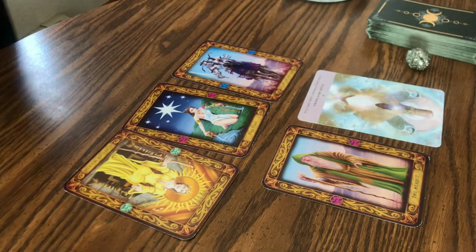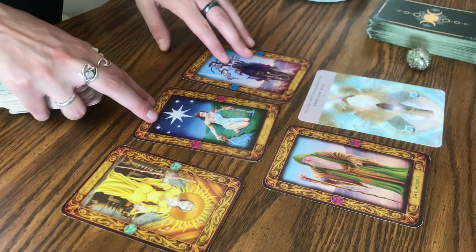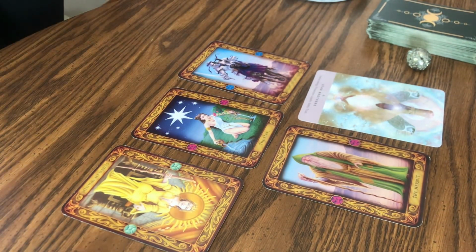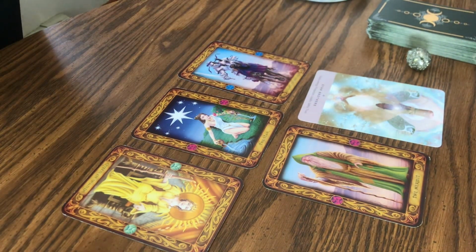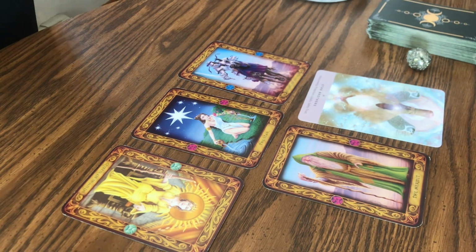Let's see what else I can get from this. Because I do think your ideas, for some people this is like starting your own business, I would just say it's not the time yet. And once again, it's not that it's not going to happen. Just be realistic, be practical, and be grounded. Because I do think your ideas are definitely going to pay off. 100%. The Queen of Wands and the Star, brothers, over here. I do think whatever it is that you're searching for is going to work out eventually. I just think there needs to be some patience here.